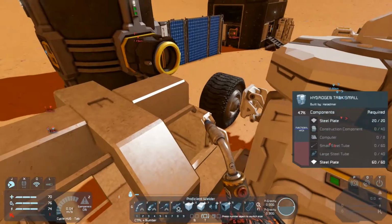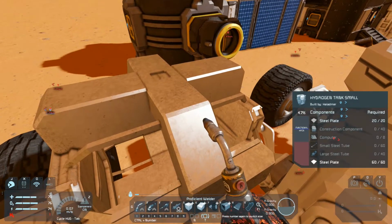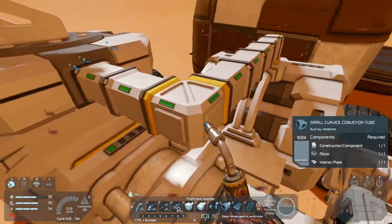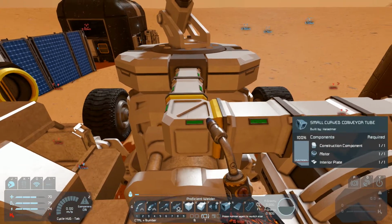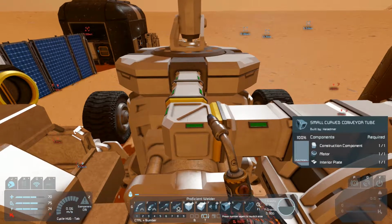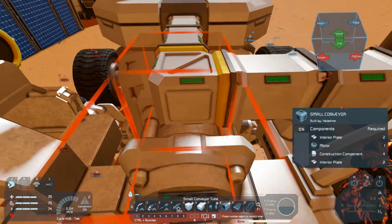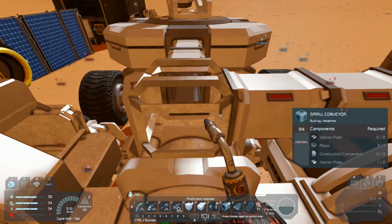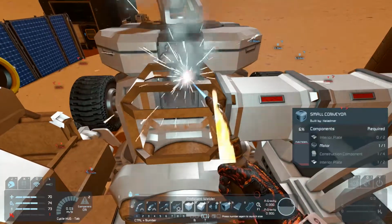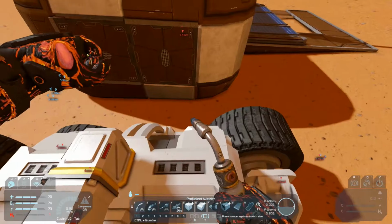Alright, so that's actually all patched in. Now, I haven't wired this one in yet because we haven't finished it. We probably should go ahead and do that. Alright.